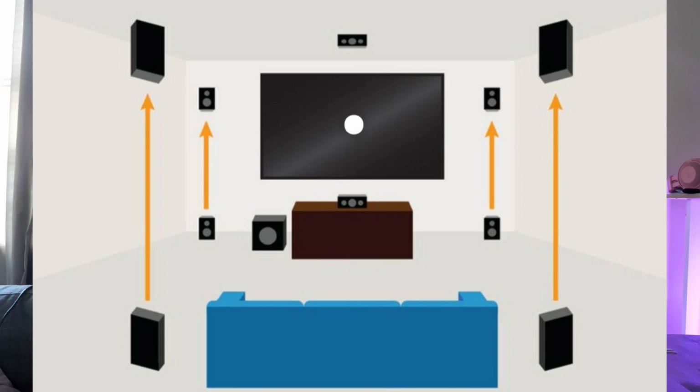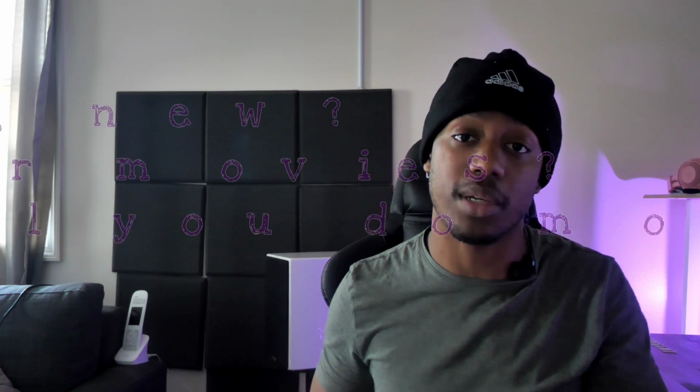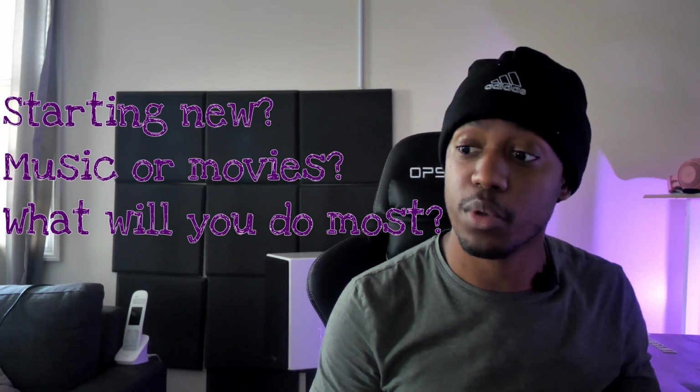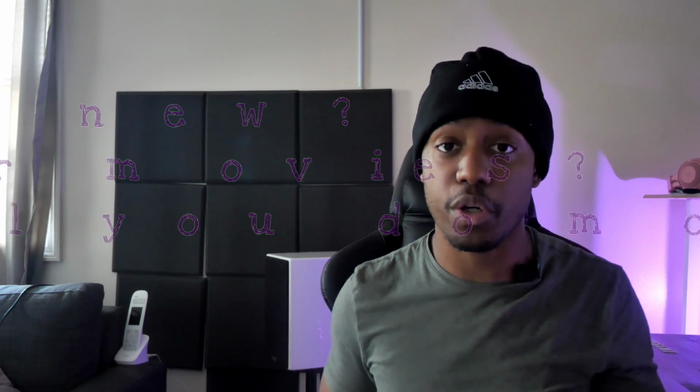Maybe you have a lot of speakers in your home theater. You may want a receiver that has a lot of channels. So you're going to want to use your speakers as a way to help you decide what receiver to get. But let's say you don't have any speakers at all and you're starting new. Well, what are you looking to get out of your home theater? Are you going to be watching movies more than music? Are you going to be listening to music more than movies? Make that decision first and then go out and look for receivers that do what you're looking for.